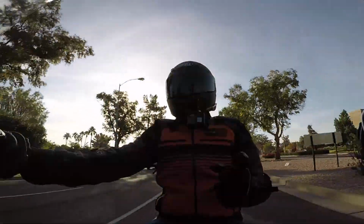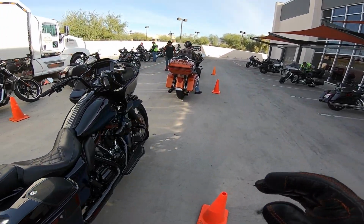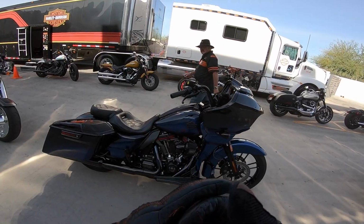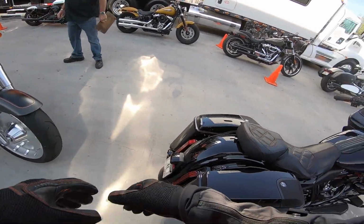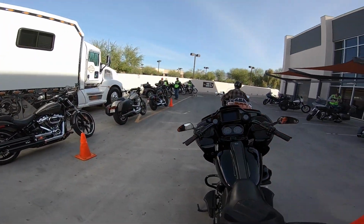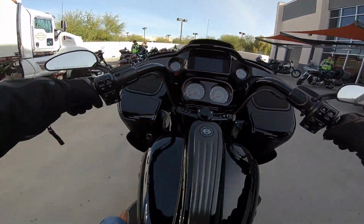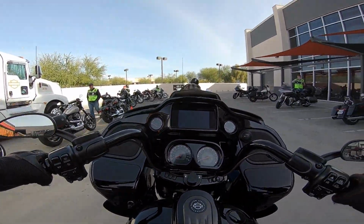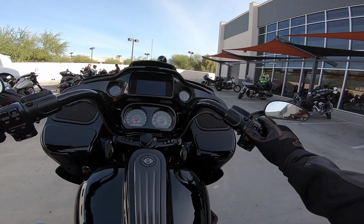Today we are going to be throwing our leg over the Road Glide CVO 117. This is the beautiful CVO in blue. So we'll mount her up. Again, air vents. Anybody complains about buffeting with that air vent closed, which opened like that, that means it's closed. Fork unlock.